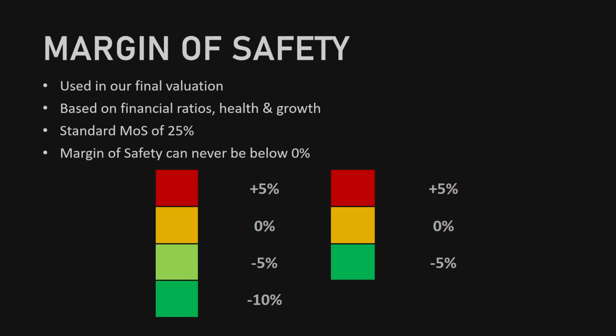The margin of safety can either increase or decrease by the ratios that we're going to look at in just a moment. The severity that the margin of safety will increase or decrease by will be determined by using a scale. When we're using 4 colors in a scale, bright red will mean a 5% increase, orange will mean no change, light green will mean a 5% deduction, and bright green will mean a 10% deduction. When we're using 3 colors, bright red will mean a 5% increase, orange will mean no change, and bright green will mean a 5% deduction.